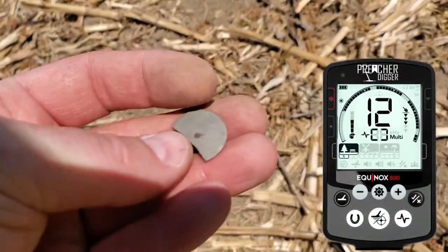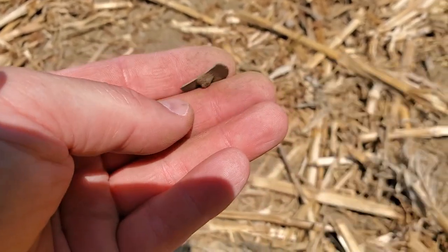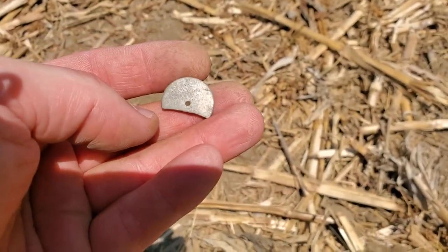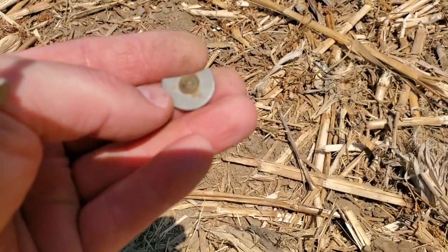It's getting 11, 12, and it's going to be a tombac button. The piece is broken off of it. Kind of makes you think it's a silver coin when you first look at it. Little tombac.